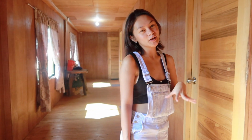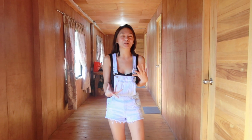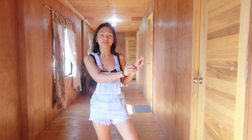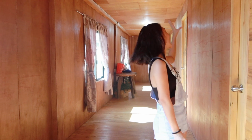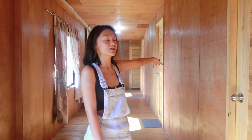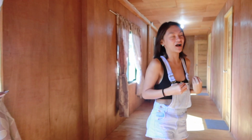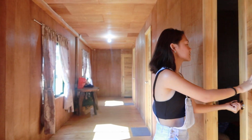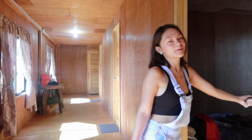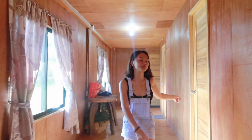But since we got here first during the construction, we decided to swap rooms because the placement of the doors were different. So Marvy actually moved to my room and I moved to my youngest sister's room because mas malaki dito. But anyway, this is RB's room. I'm not gonna show it. And then this is Marvy's room.